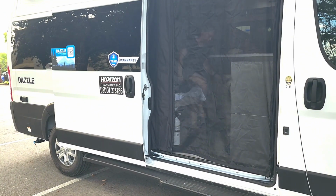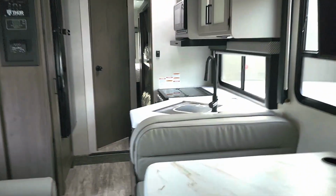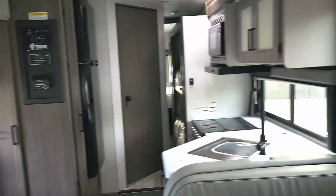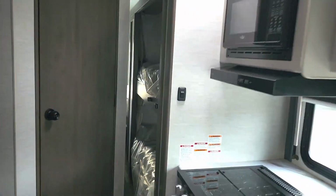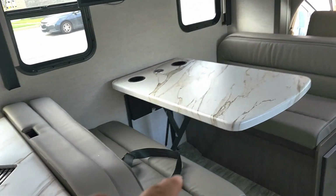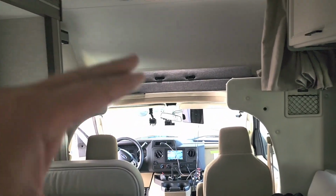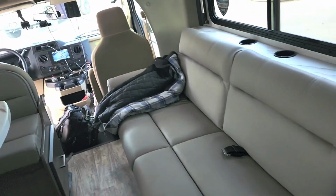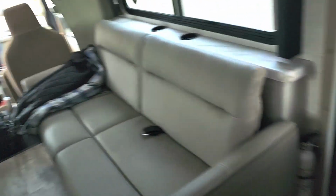Now let me go do the other one. All right, so now we're inside the Class C. The slides are in. I think this has one long slide on one side, which is this slide over here. So you end up with a dinette sitting up front. Got your cockpit for your driving. Got your overhead bunk up there. You have a couch on the right-hand side. The door where you naturally come in at.